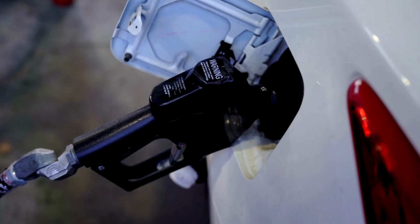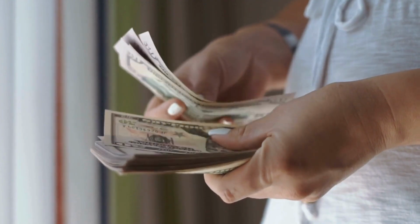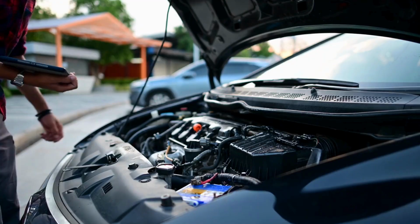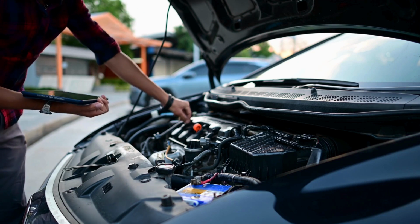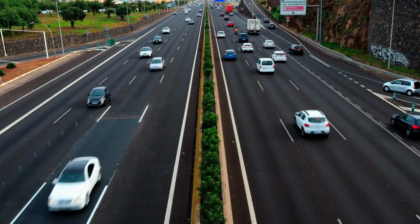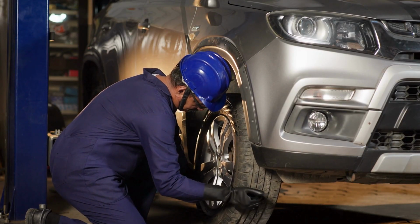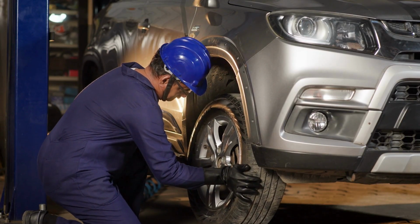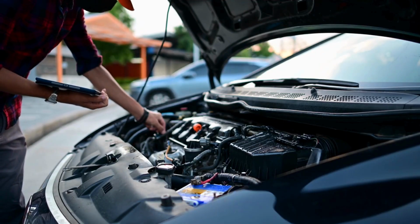A lot of fuel economy problems never trigger a check engine light. They just quietly cost you money. And if you've ever replaced spark plugs, an oxygen sensor, or even a mass airflow sensor hoping your gas mileage would come back, only to find out it barely changed anything, this is for you. Here's the thing, most people start replacing parts long before they understand the problem. But your scan tool can often give you the clues first.